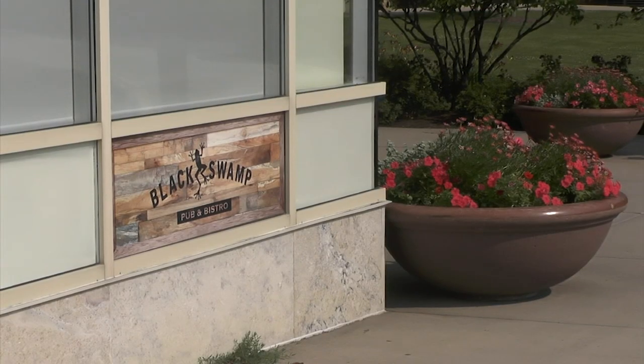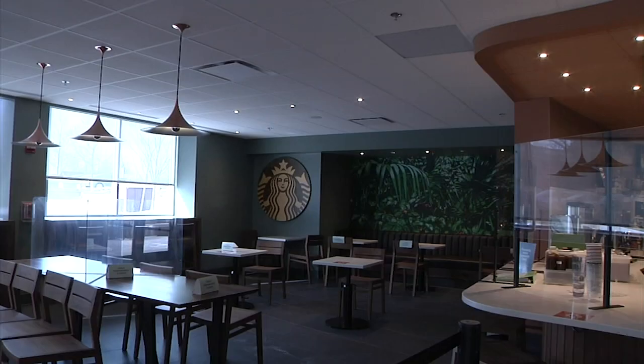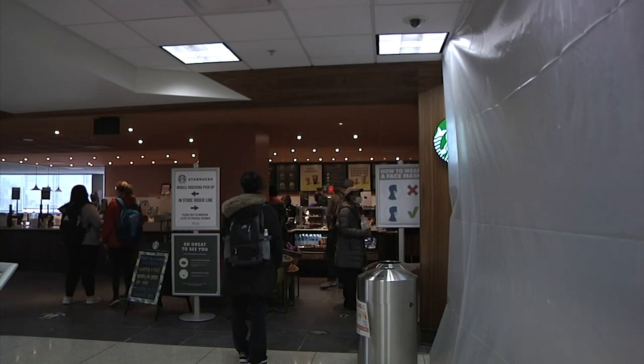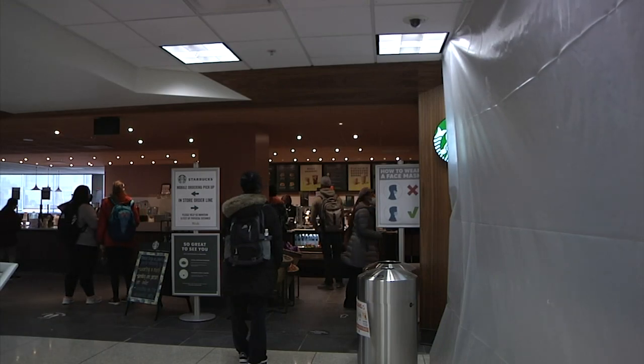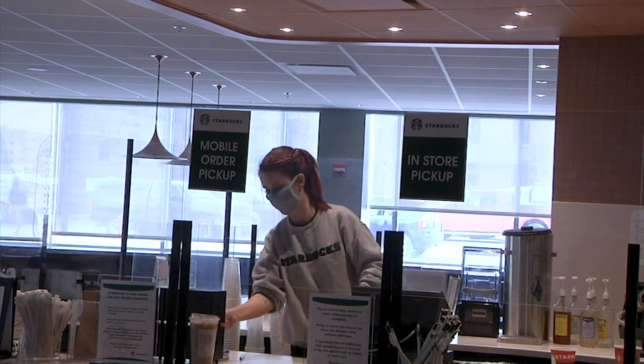So I started to take a look at the old pub. And at that location, it gave me the space I needed to accommodate all of the required seating to take care of our patrons. It allowed me to add additional equipment to service the volume that we do. It allowed me to add mobile ordering.